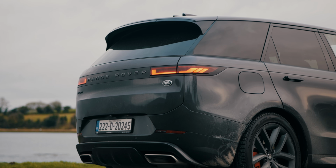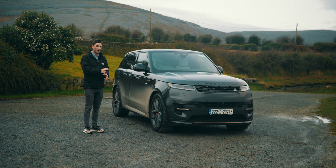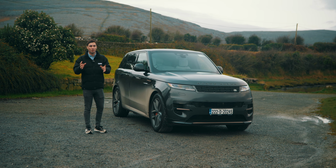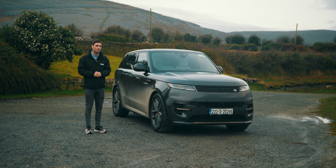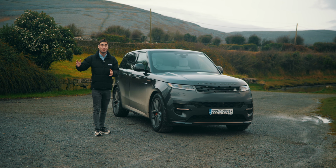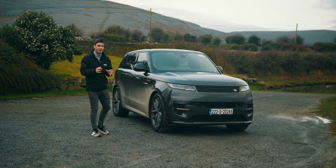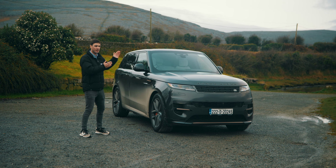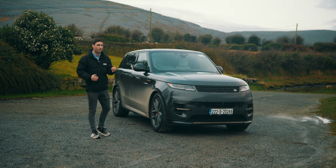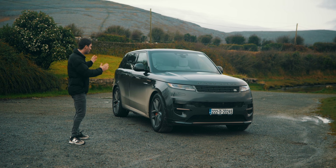This is the third generation Range Rover Sport, and if the first two are anything to go by, then be prepared to see quite a lot of these. Now, in terms of prices, well, they start at about 114,000 euros and they go all the way up to over 220,000 euros. However, the reality is they come very well spec'd as standard, and something like this one here, which only costs about 124 grand, is absolutely perfect. And also, just look at it.